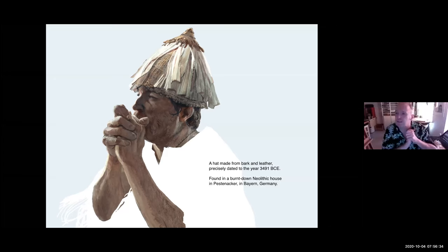The fire was exactly dated to, there it is, 3491 BCE. The house had collapsed and flattened this object, which was a hat. Now, they've made real three-dimensional reconstructions of it. They've put them on people, they've taken photographs of it.